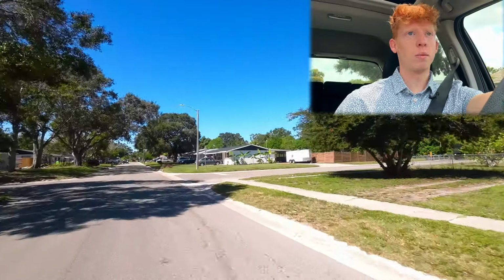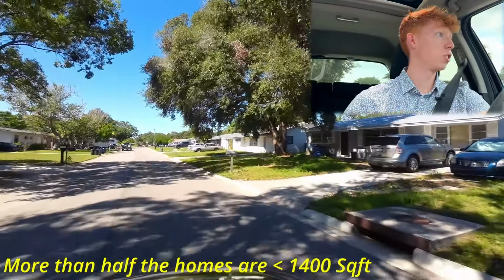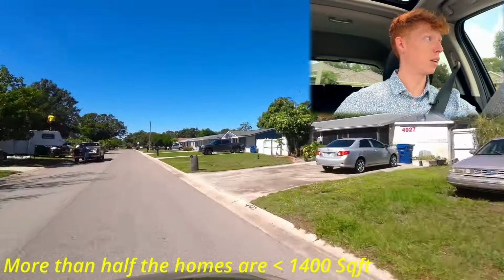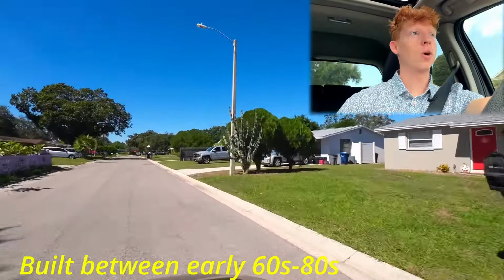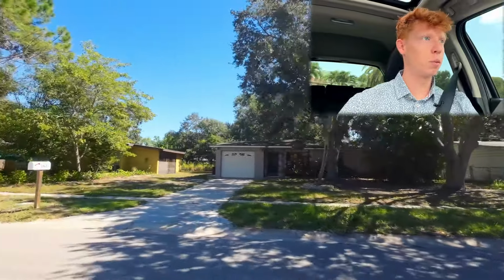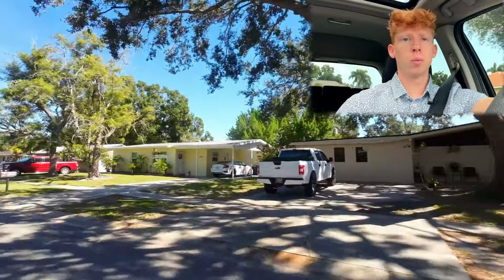You know, like Gulf Gate, a majority of the homes in this area are going to be smaller. 43 of the 79 homes listed in Central Sarasota actually are less than 1,400 square feet of living space. So a lot more than half. And most of them were built anywhere between the early 60s throughout the 80s. On the bright side though, a lot of these homes, like Gulf Gate, have seen many renovations since they were built. So you can still pick up a smaller home that's been renovated with a new roof for a relatively affordable price.